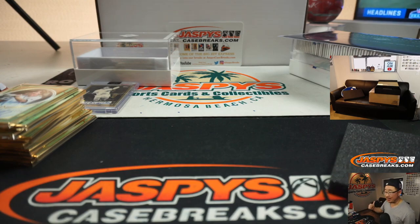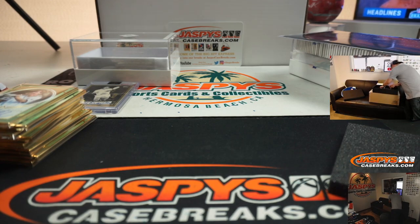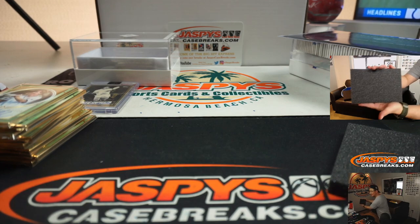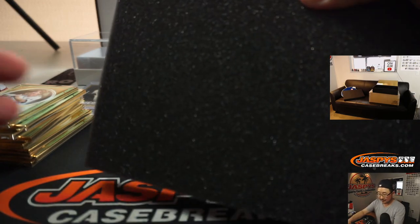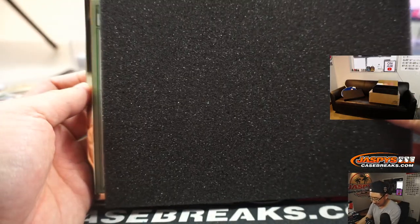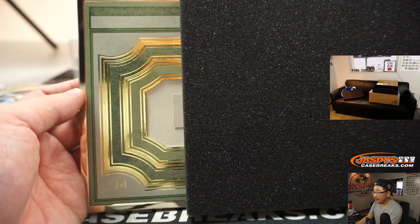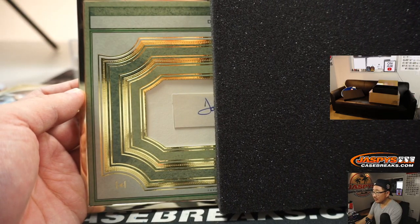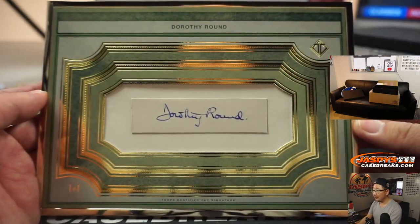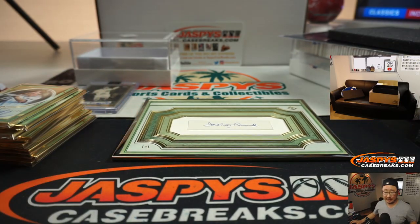All right, now the cut autograph, or the cut auto. One of one, cut auto, there it is. It's Dorothy Round, Dorothy Round. I must admit, I do not know who Dorothy Round is. Let's take a look.